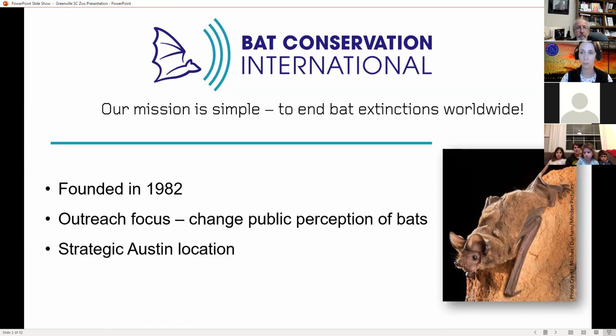We were founded by Dr. Merlin Tuttle and another gentleman. Dr. Tuttle is a very well-known bat scientist, guru, photographer. He's a really amazing guy. And he decided to start BCI in Austin, which at the time was seen as a kind of crazy move, because Austin in the 80s had just rebuilt the bridge on Congress Avenue, which is what you can see behind me in my virtual background.